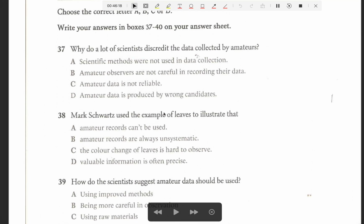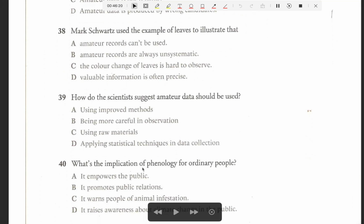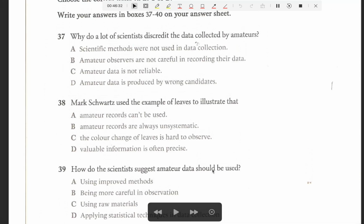Once again, a good idea is to do 2 questions at a time. So try doing 37 and 38. If you're going from the bottom, do 40 and 39. Simple reason: if you miss one of them while reading, you'll catch the other and you'll say, all right, maybe I should focus on this more, and then you won't lose sequence. So do 2 questions at a time for this as well.